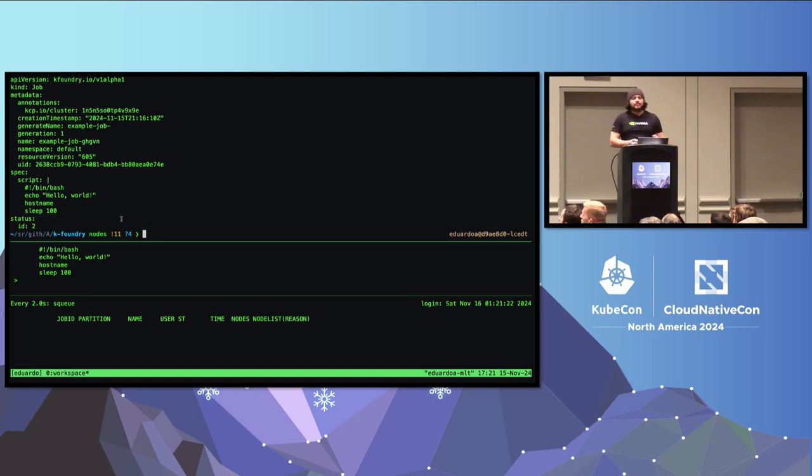So what we can do now with this is that we can deploy jobs to Slurm. We can delete jobs from Slurm. And also the good thing here is that we can have RBAC. So we can map RBAC from Kubernetes to Slurm users because it is being handled via JSON web tokens. So we can create JSON web tokens per user in Slurm, so we could create a one-to-one mapping.